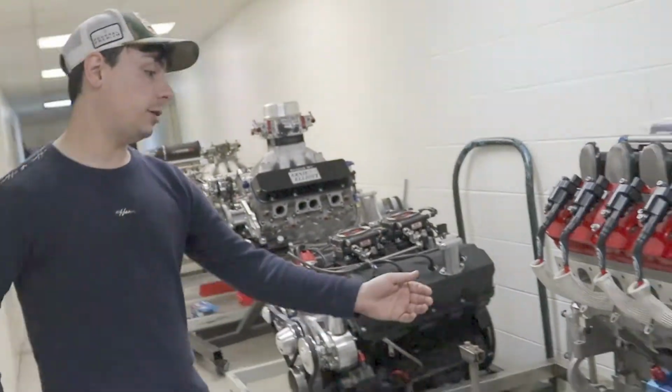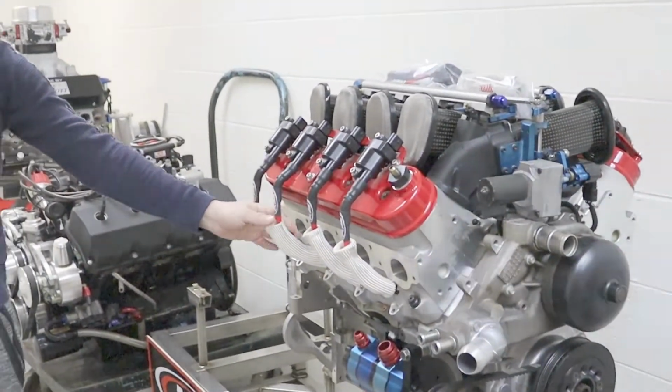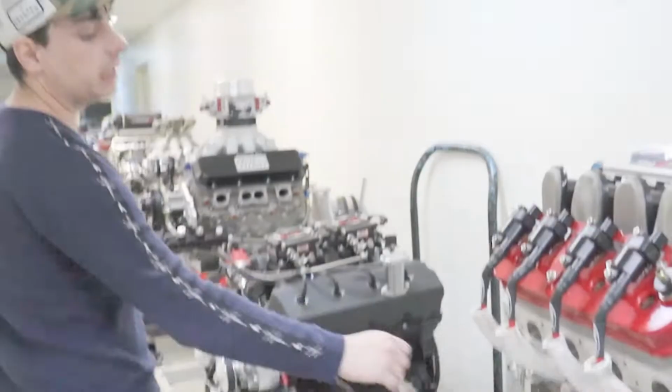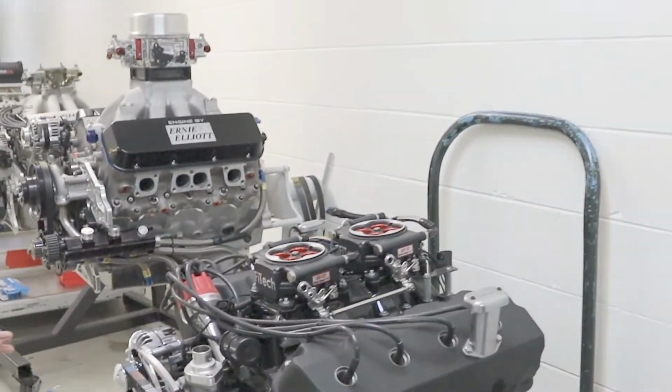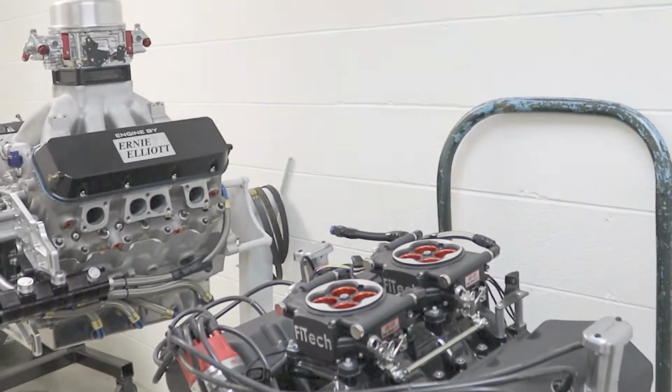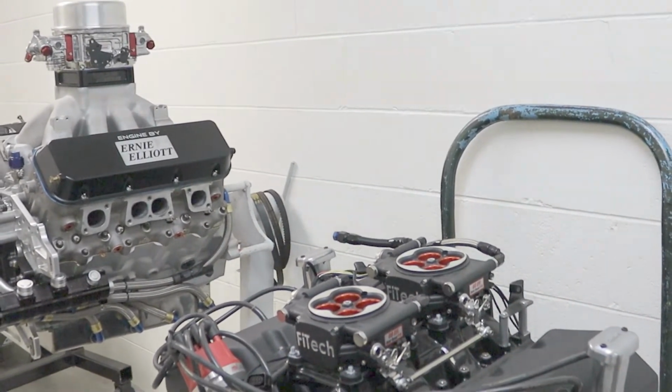And then here's a setup. This is a display of our plug wires. We do custom plug wires, and they actually don't even need heat wraps. They're pretty cool. This came out of the 1970 Dodge Charger that we have over there. That's got the 1,000 horsepower supercharged motor with the Hellcat transmission in it now.